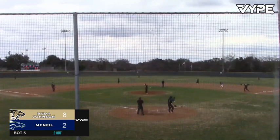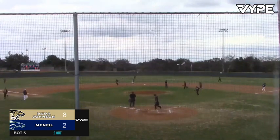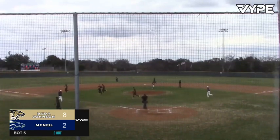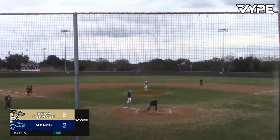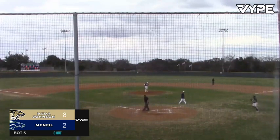Swings the first pitch, pops it up. Right underneath it is the first baseman, and he makes the grab, and that will end the inning. So Mavs get a base runner, but can't bring him around. We head to the top of the sixth inning. Jaguars still leading by a score of 8-2.